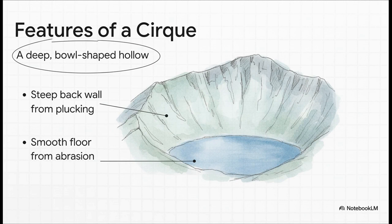That super steep back wall, that's from plucking, just ripping the rock away. And the smooth, scooped-out floor, pure abrasion. And a cool little detail, when the glacier that made it melts away, these bowls often fill with water, and you get these gorgeous little mountain lakes called tarns.